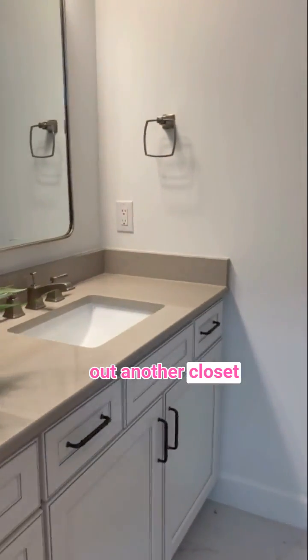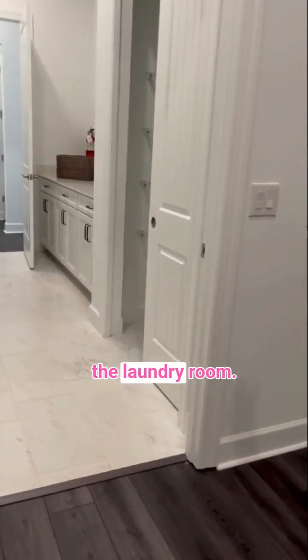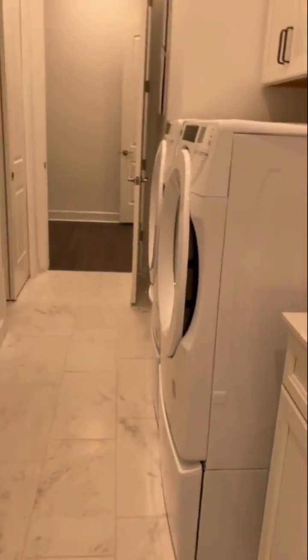And then check it out. Another closet that takes you to the laundry room. Oh, how cool is that? The walk-through laundry room. Awesome.